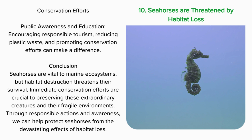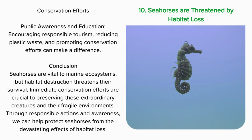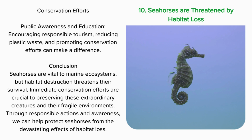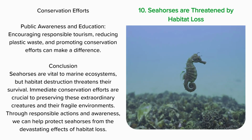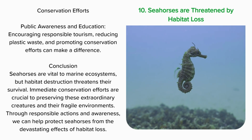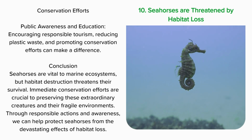Conclusion. Seahorses are vital to marine ecosystems, but habitat destruction threatens their survival. Immediate conservation efforts are crucial to preserving these extraordinary creatures and their fragile environments. Through responsible actions and awareness, we can help protect seahorses from the devastating effects of habitat loss.